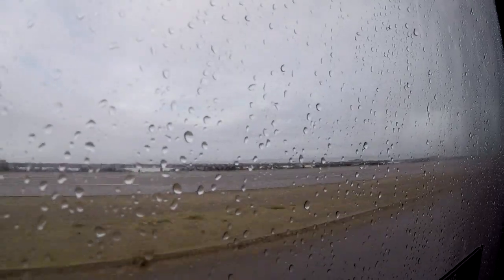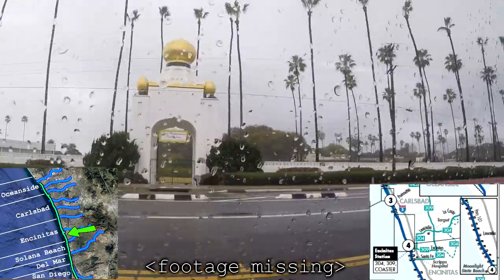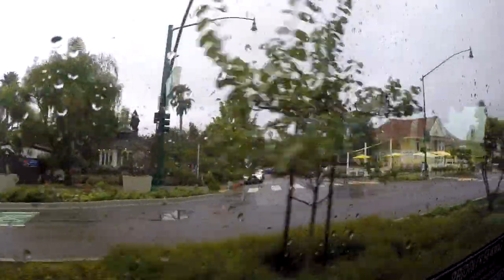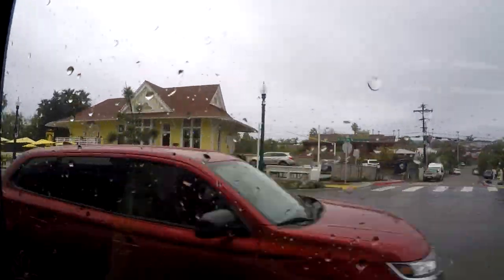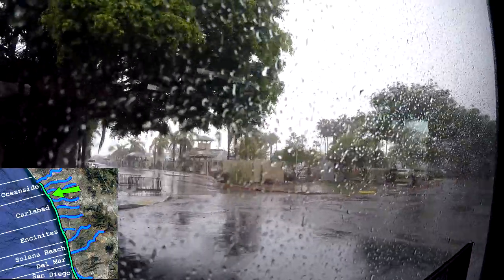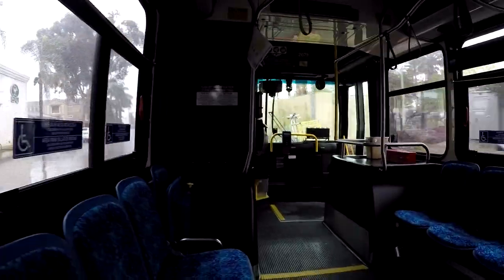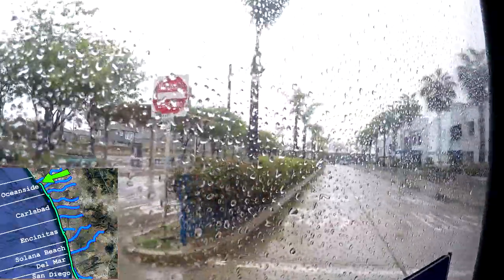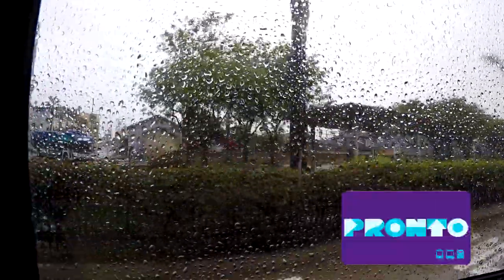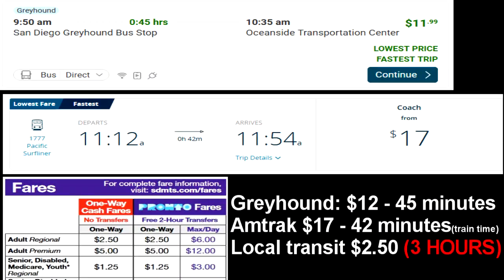We pass through the communities of Del Mar, Solana Beach, and Encinitas, deviating to its Coaster station. The original Santa Fe station in Encinitas was moved further north and is now a coffee shop. We continue north through Carlsbad and deviate to the Carlsbad Village station as well, and then make our way into the final stop at Oceanside Transit Center. This trip, if I had a Pronto card, would have only cost $2.50. A significant savings over Greyhound or Amtrak buses. But that's what you gotta do when the tracks are under construction.